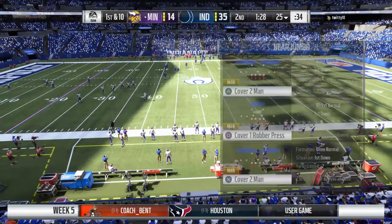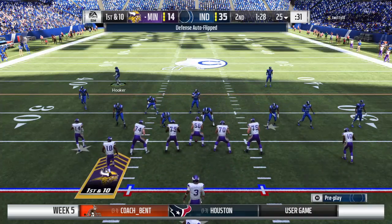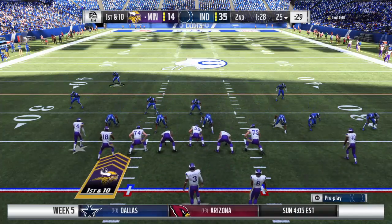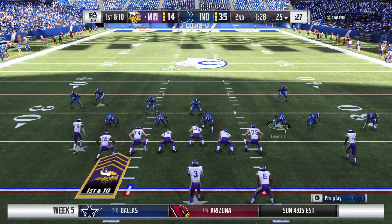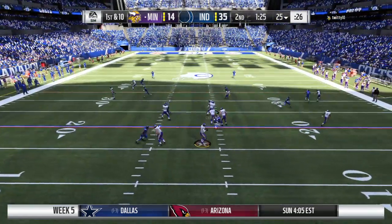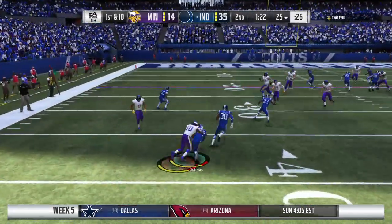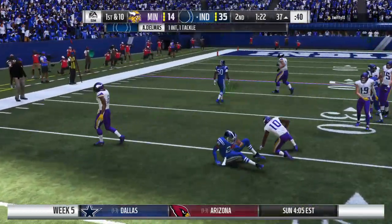And how many times have we sat in meetings with coaches and they use the term complementary football? Offense take care of the defense, defense take care of the offense. That didn't happen on the last possession. This is a chance for them to pick themselves back up and help their team. Yeah, we'll see if they can recoup. Trying for Brown, and it's intercepted. Picked off at the 40.